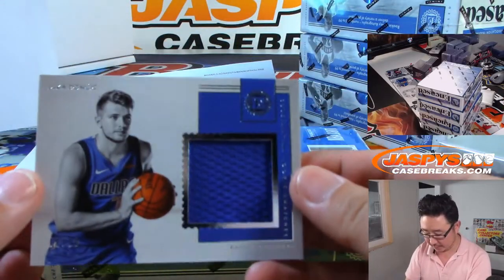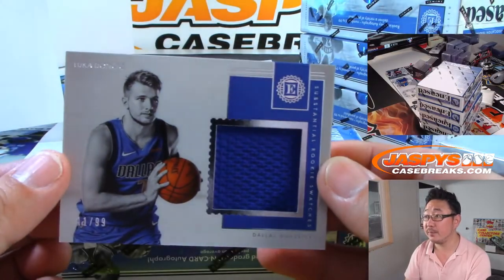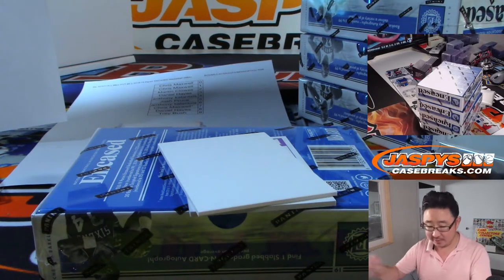And Luka Doncic relic out of 99. 41 out of 99. 11 out of 99. That's for Jeremy Tillman with the Dallas Mavericks, straight up.